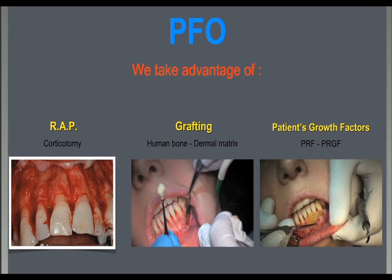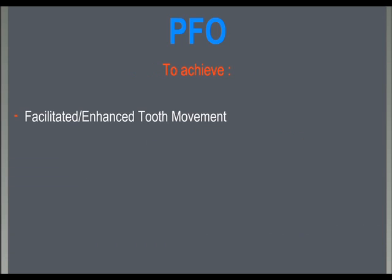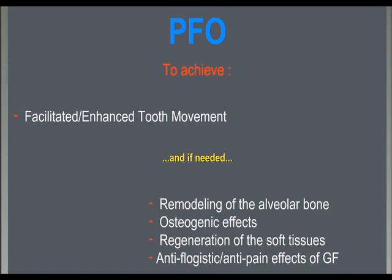The positive modification in the bone metabolism deriving from the periodontal surgery helps achieve a facilitated and enhanced orthodontic tooth movement. Only if the case needs it, and this is an evaluation made by both the periodontist and the orthodontist at the beginning of treatment, techniques to regenerate hard and soft tissues, to positively remodel the alveolar structures, and to take advantage of the anti-inflammatory and pain reliever properties of the autologous growth factors from plasma platelets are used.